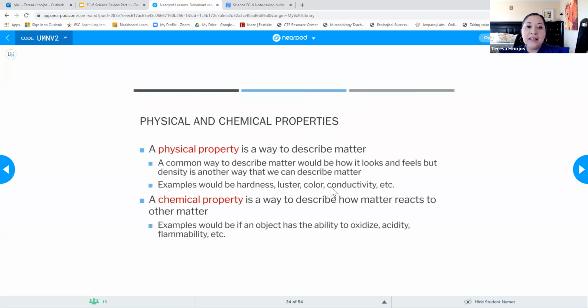So the way that they were testing all of those 3 different examples that they used was based on their properties, right? So a physical and a chemical property, they're just ways that are used to describe matter. So for example, the first thing that she was looking at was the color, right? So looking at what color they look like. In all 3 of them, we could see what the colors were.